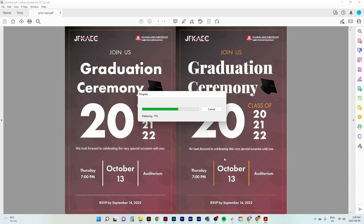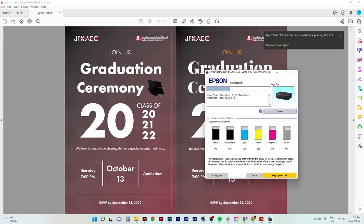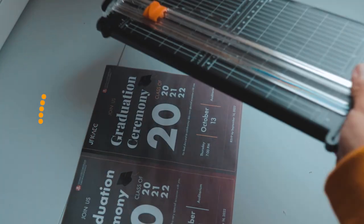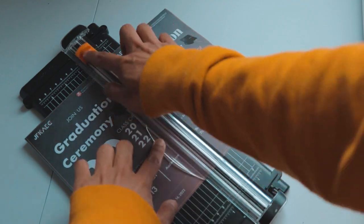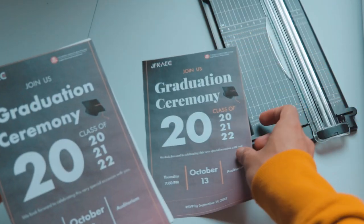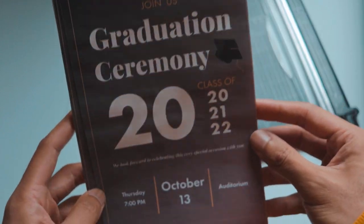And I'm gonna test print it before I send it to the professional printer to see if it's good, because this is the real size and I want to make sure that the text is readable even if it's just a test print. So it's all readable and easy to read. You don't have to squint your eyes.